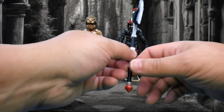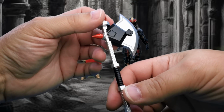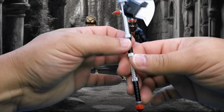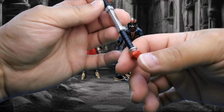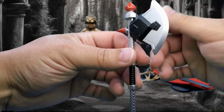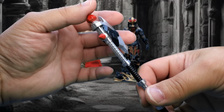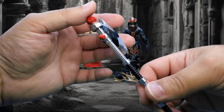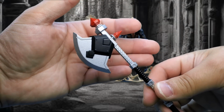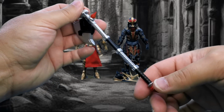Then next up, he has this big old battle axe. And it's mainly silver. It's got these black accents on it. And then it's got these red accents on it as well. And if it's not red, I apologize because I am colorblind. Don't make fun of handicapped people because that's not nice. But overall, it's very cool looking. And these parts really stand out against the silver.